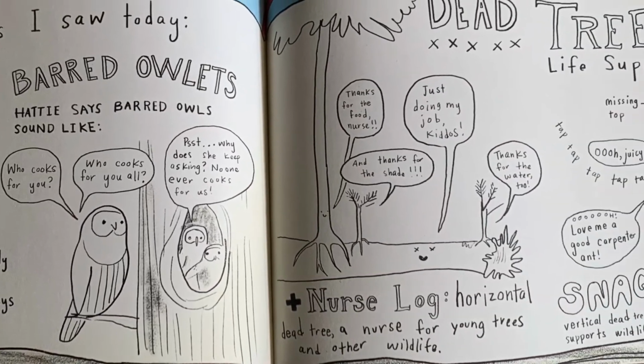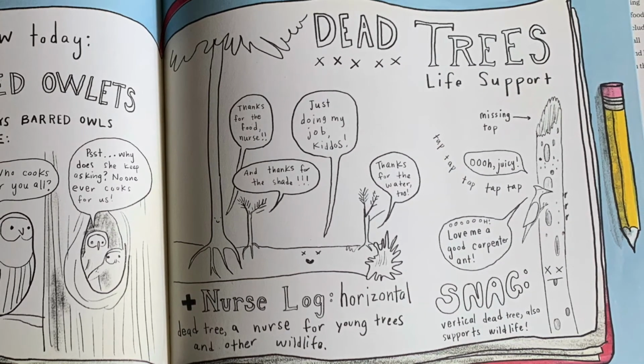Dead trees, life support. Nurse log. Horizontal dead tree, a nurse for young trees and other wildlife. Thanks for the food, nurse. And thanks for the shade. Just doing my job, kiddos. Thanks for the water, too.